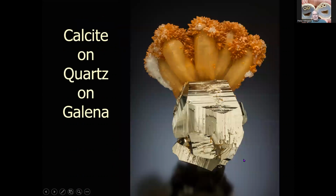And just another example, that's actually not galena, that's pyrite. I must have spiked the label from somewhere else. This is from Concepcion del Oro with a halo of quartz crystals growing off of it in turn coated. So it's a nice, I think this is called the crown of Moctezuma. That's what it was dubbed by the dealer who sold the specimen from Concepcion del Oro.